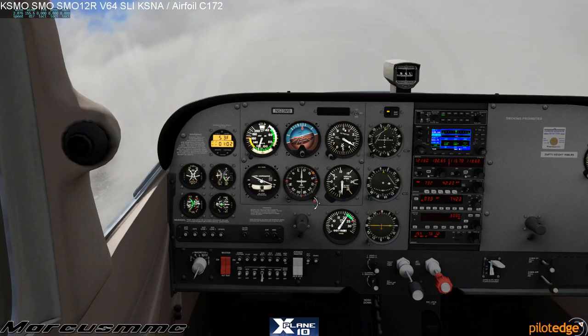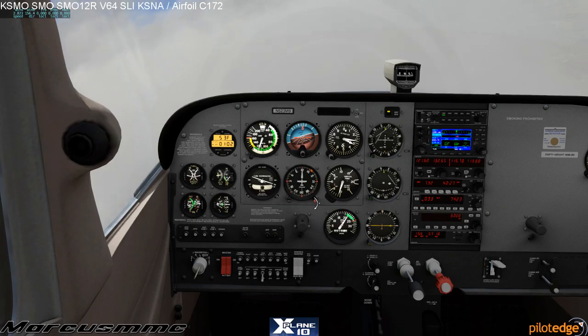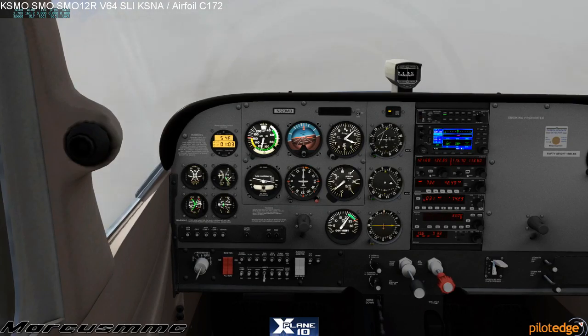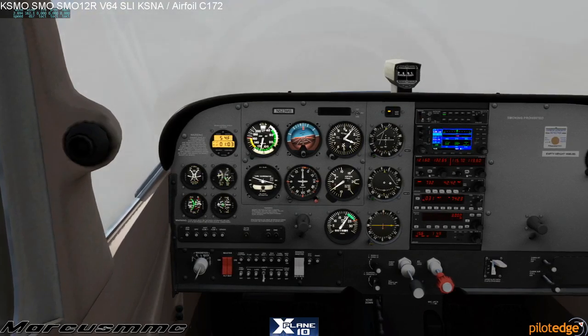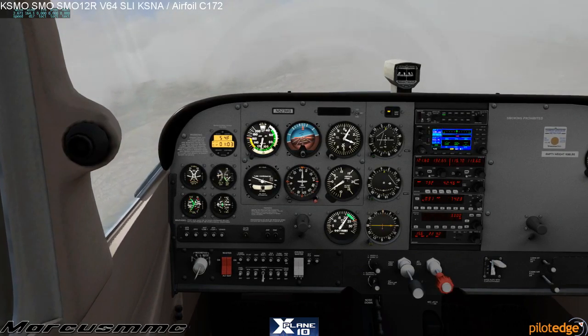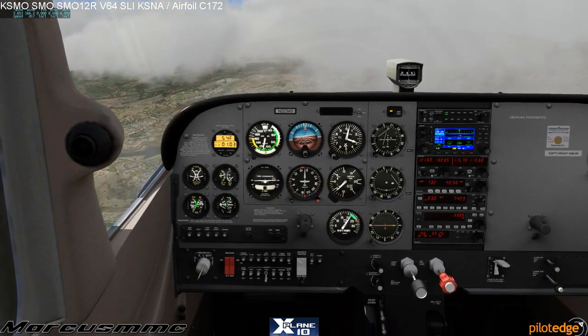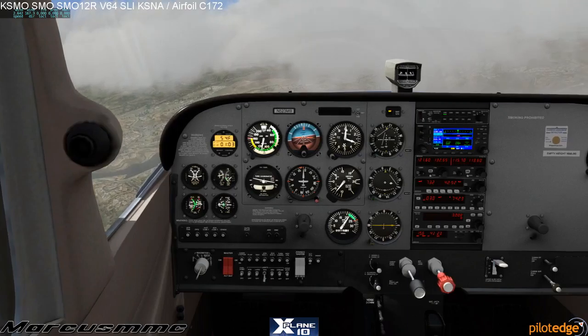Alright, we got 300 to go. 637 Bravo Romeo, right heading 300. 300 for 637 Bravo. American 211, turn right heading 030. 100 to go. 170, not 160. 170. There we go. And localizer's coming in, so we'll go ahead and snag that too.